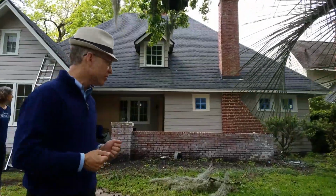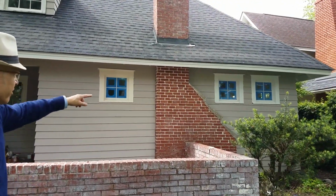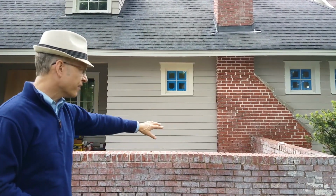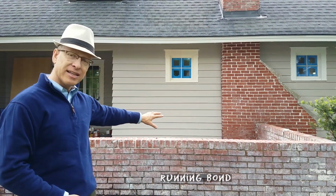Let's go a little closer and take a quick peek at this. If you look at these bricks, you can see the courses have little bricks, and they're all very random and informal looking, whereas this is very precise. It's a running bond with every brick exactly like the other.